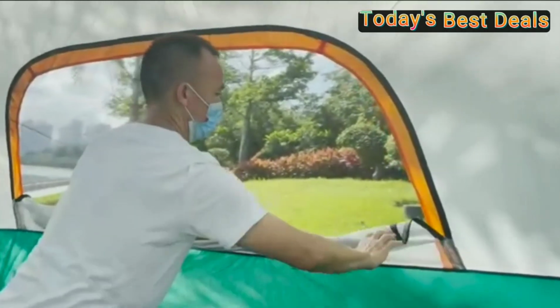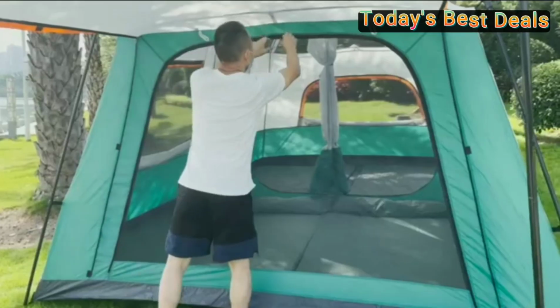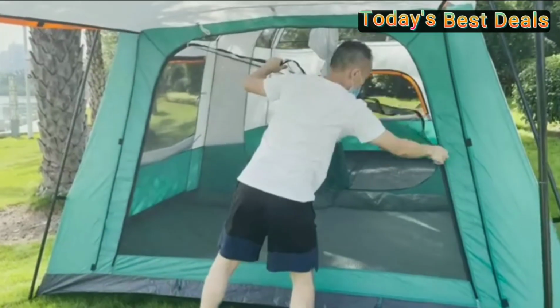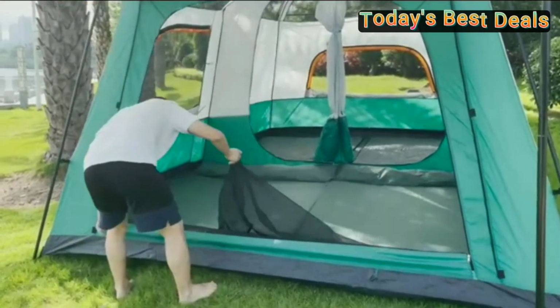Imported. This is not an automatic pop-up tent. It needs to be built by hand, suitable for customers who are good at hands-on ability. Folding support rod, small package volume, easy to carry and storage for self-drive travel.